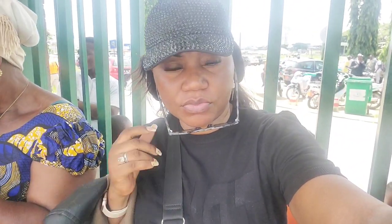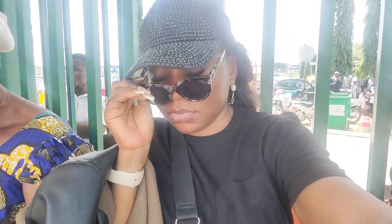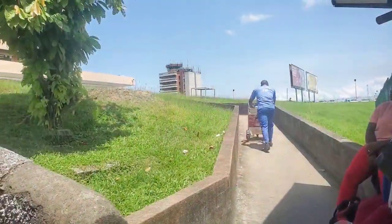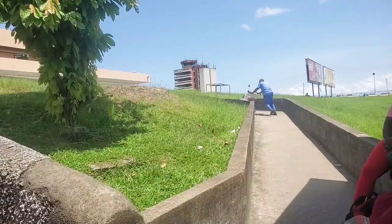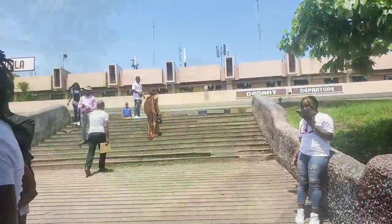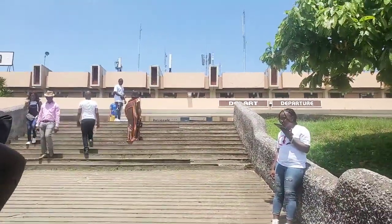I also know that you are not allowed to carry liquids in your hand luggage, like body lotions, perfumes, explosives, all those things. You will not be allowed on board with that. So you better put them in a different luggage that will not be on board with you, so that you don't lose them, because when they seize them, you will definitely not have them again.